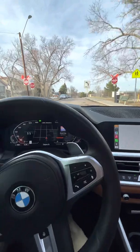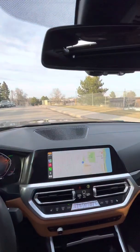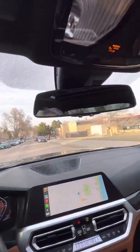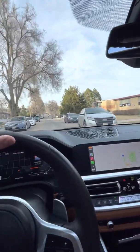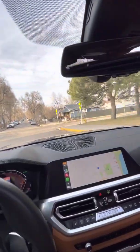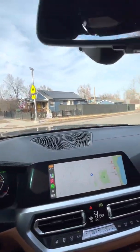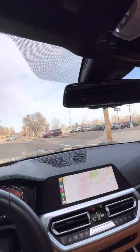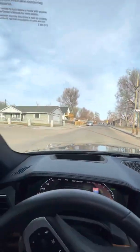I'm actually going to go straight. I don't think I'm supposed to do that there, but and then we'll go up to where Edgewater Tavern is. I think this is actually a one-way street that I'm driving down, so oops, sorry. Yep, it is. Okay, let's get back on track here. So that's Edgewater Elementary there. I'm sure those parents were not happy that I was driving the wrong direction.